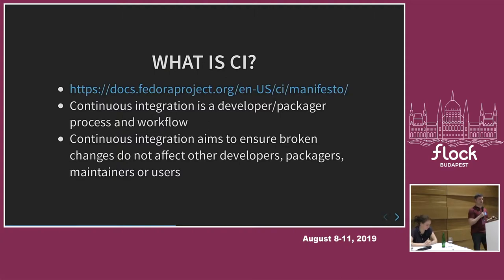But it turns out that developers and maintainers are also users, and they are also happy if they're not impacted by breakage, right? I mean, I know I am happy if I can use my system. And I also know that development is a lot easier if the system works. So CI kind of makes sense. And I think on this, everyone agrees.